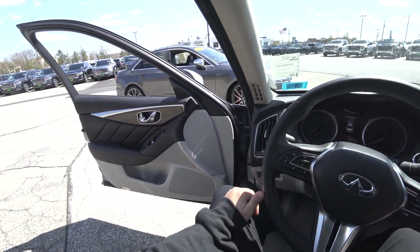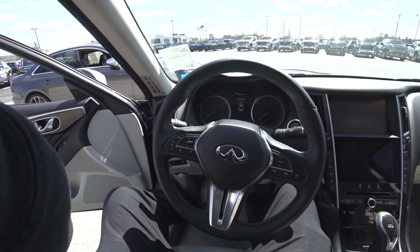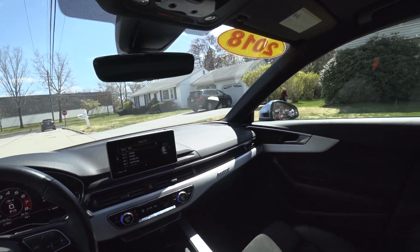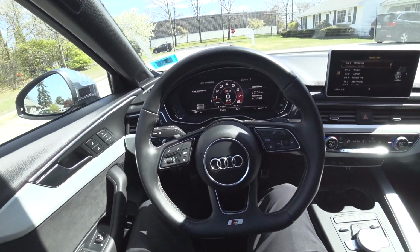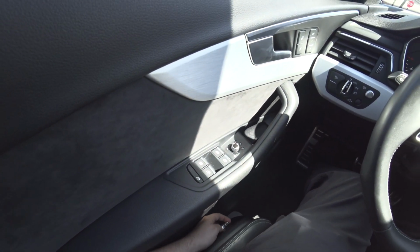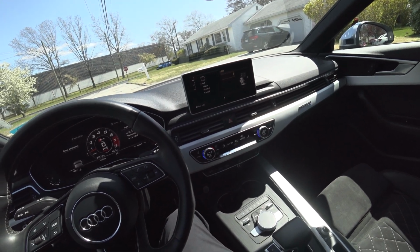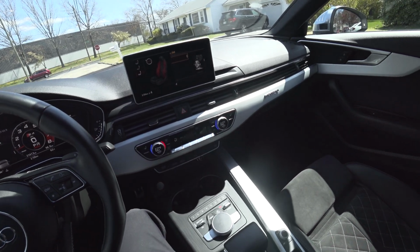All right, without further ado, let's go on to the driving portion of this comparison. Alright, so now we're driving the S4. These seats, absolutely excellent. They're definitely performance oriented and they have a lot of adjustability. You can adjust all kinds of stuff. You can adjust the bolsters and they're even massaging. So that's a huge feature in and of itself.